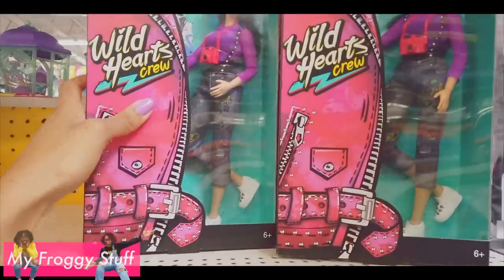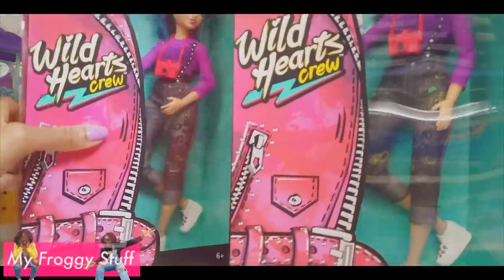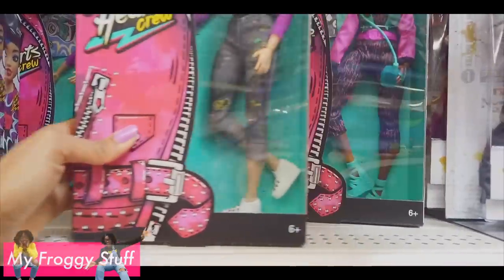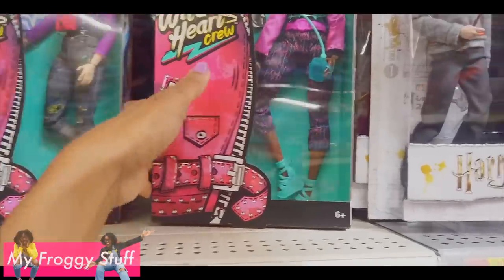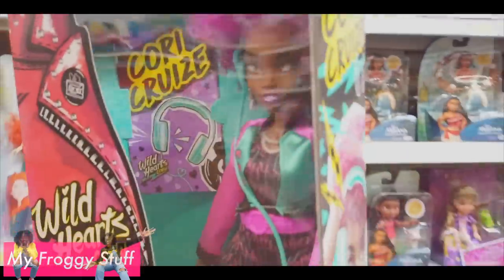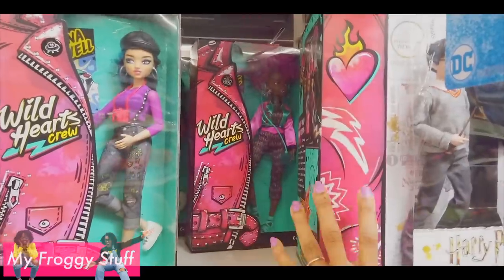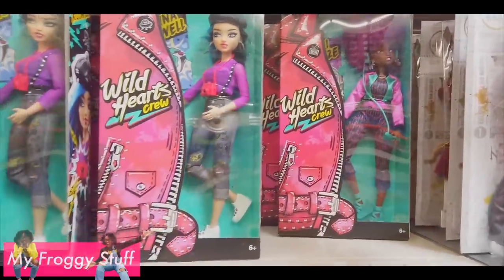So bear with me as I try to look through the dolls. All right, there's Kenna again. We have more Kenna. So this whole row looks like Kenna, all right? And another Kenna. Whoa, look at that. We have a new one. Oops, they're gonna fall. Don't fall. This is Corey Cruz. We found her. So that's two. Yes. And the other two are also Corey Cruz. So we found two of the Wild Hearts Crew.